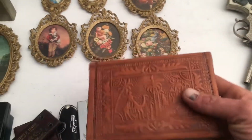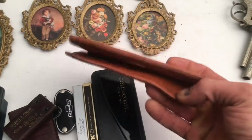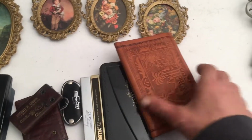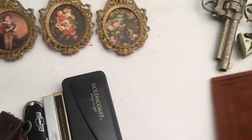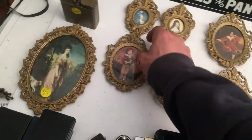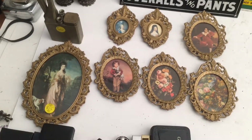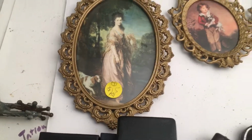This little wallet here, it's genuine leather, so I grabbed it. I'd probably get 5 bucks, 10 bucks out of this at least. On eBay, maybe $19.99, I guess. We'll try. These have comps, I think, like 40 bucks for this set. It's probably pretty good. Paid 15 for those.